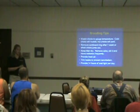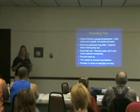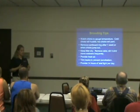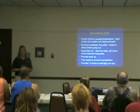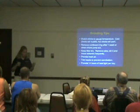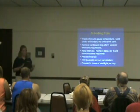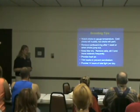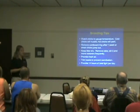Keeping the litter dry is really important. I hit on that earlier, so try to maintain that. That's your quality control and your disease prevention this early in age. Cannibalism is not very common, but once they start, they learn from each other, find one of them, and all pick on that one. Sometimes you can trim the beaks to prevent cannibalism, and that's purely an option, totally up to you. Whether humane or not, most of the time it doesn't bother them. It's like trimming your fingernail. But that's up to you.